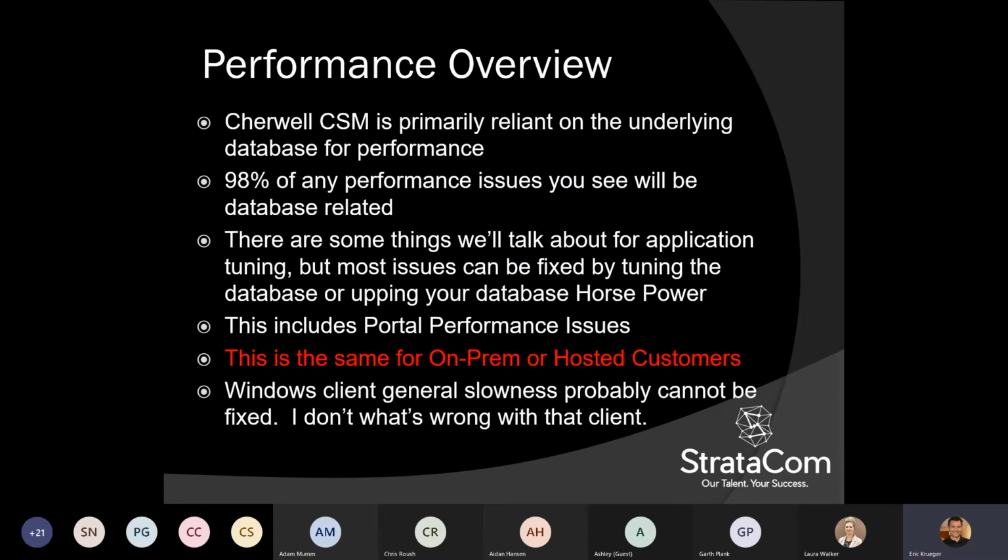All right, so just a little overview of performance. So Cherwell CSM is primarily reliant on the underlying database. So it runs on Microsoft SQL Server. If you're having performance issues, generally they're going to be database related. There's some things in Cherwell, primarily foreign keys, that can cause some problems that are not easily fixable with the database, but most of the issues you're going to see with performance are going to be database related.